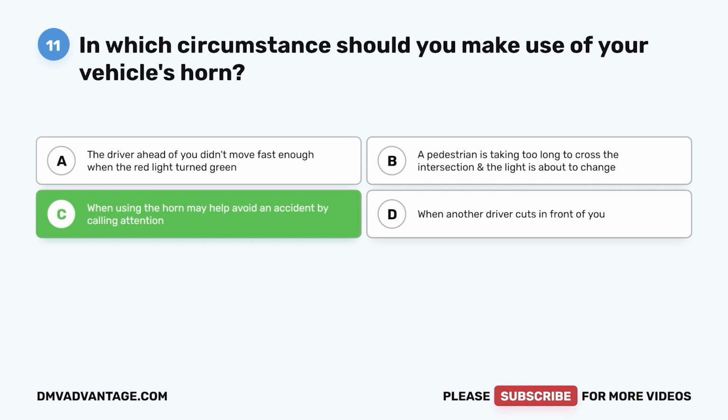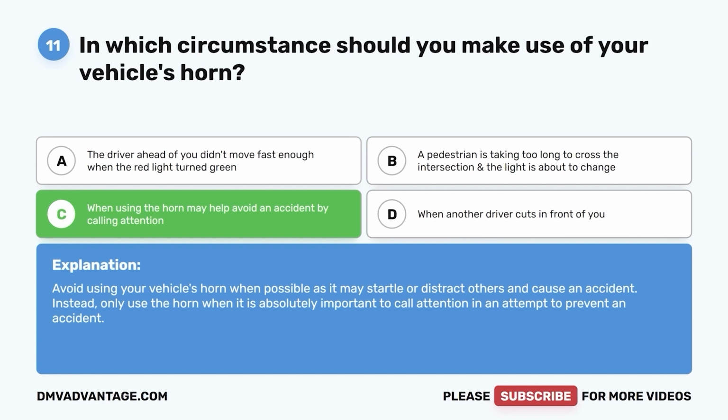When using the horn may help avoid an accident by calling attention. Avoid using your vehicle's horn when possible, as it may startle or distract others and cause an accident. Instead, only use the horn when it is absolutely important to call attention in an attempt to prevent an accident.